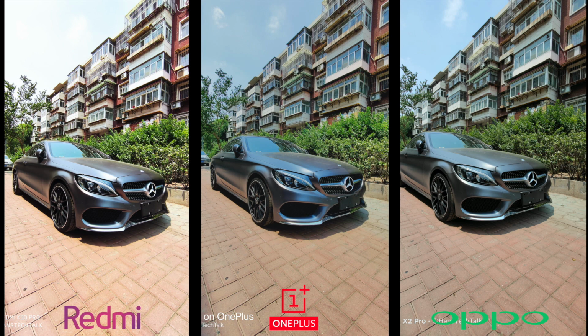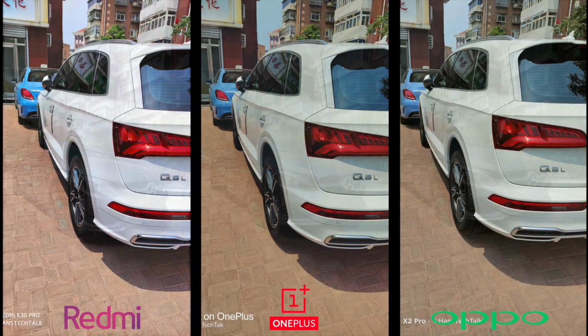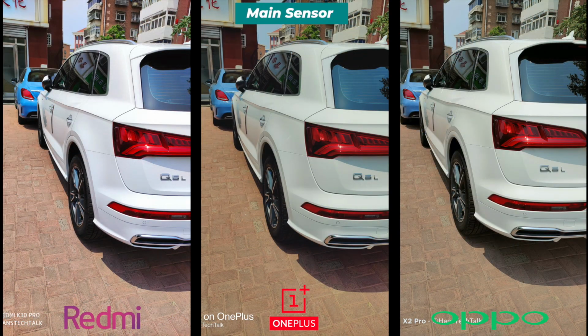If you don't know yet, Oppo Find X2 Pro and OnePlus 8 Pro come with a 48 megapixel Sony IMX586 sensor under that ultra wide lens, which is way better than the Redmi K30 Pro's 13 megapixel sensor underneath the ultra wide lens. Moving on to the main camera, where Redmi K30 Pro got a bigger sensor than the other two. Redmi K30 Pro got a 64 megapixel IMX686, while both OnePlus 8 Pro and Oppo Find X2 Pro got a 48 megapixel IMX689. I don't want to debate whether higher megapixel means better or not.